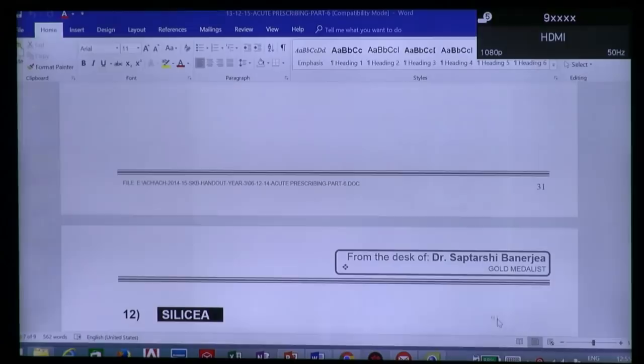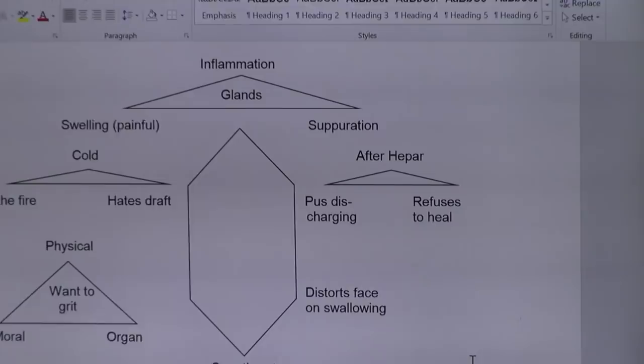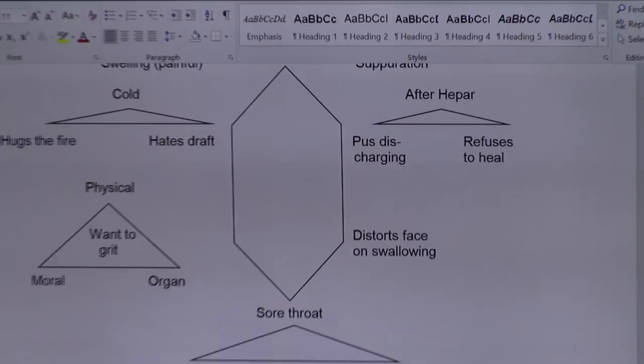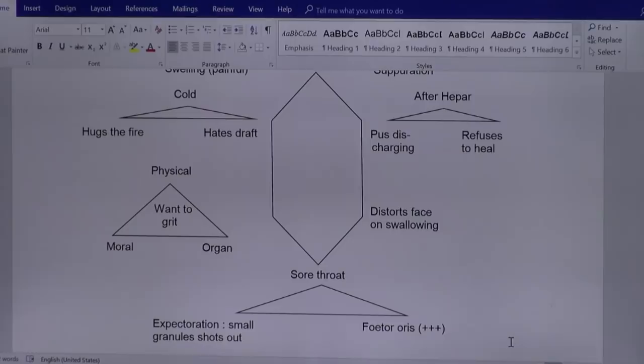If you see here in silica, I have mentioned after hyper, that's one of the important points. After hyper, pus discharging. Cold, hugs the fire, they're chilly. But you see bad fetid odors, very bad smell. So offensiveness comes in for silica, which you don't have with hypersalve. Fetid odors is bad breath.